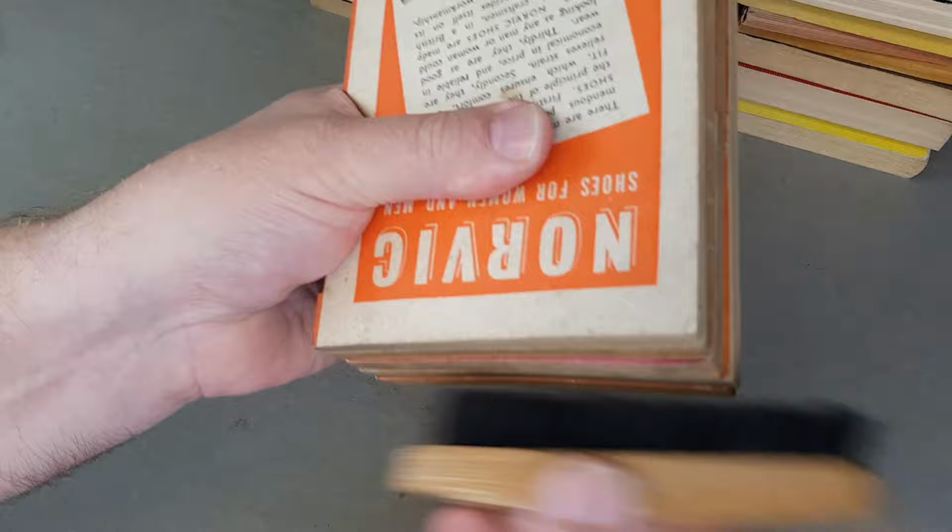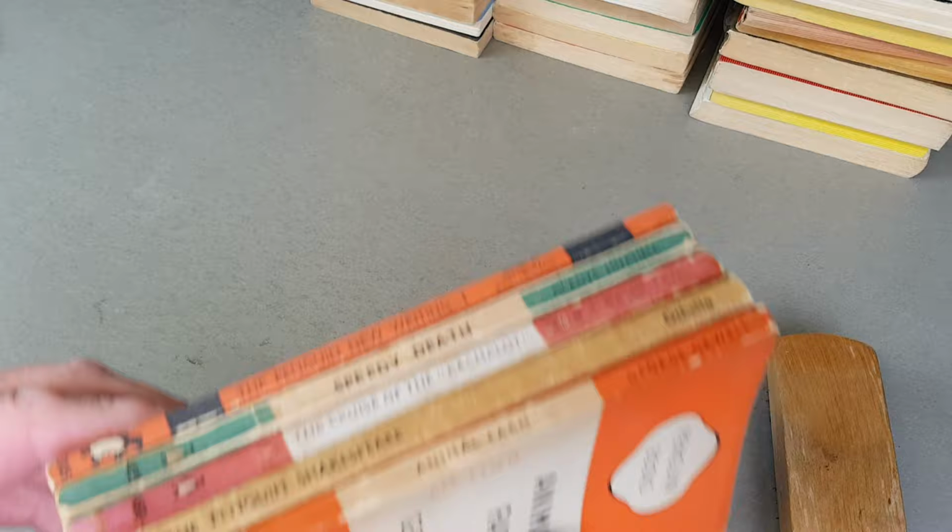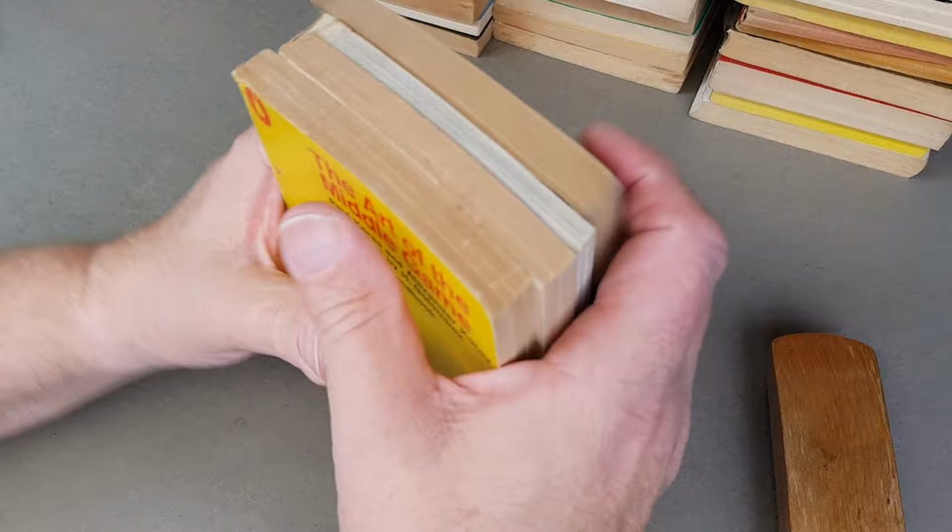Done on those. Okay, quite nice. Now we need to just do these, and we'll give them a brush first, then we'll do the polish. So we've got three stacks to brush.